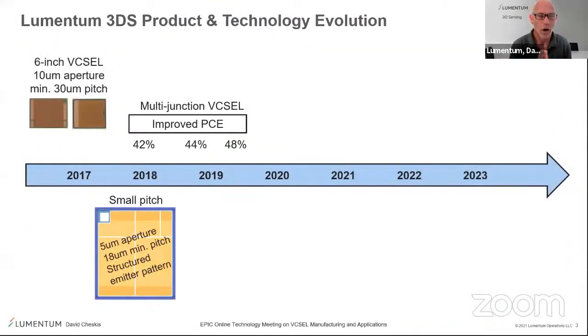So, where we started, this all goes back 5 or 6 years ago when we really introduced that 6-inch VCSEL manufacturing platform. And you go back to 2017 there with some of the first high volume consumer electronics, large arrays that were introduced there. And that really changed the manufacturing paradigm and the infrastructure. And it really enabled us to start building on top of that. And I consider that Gen 1 of VCSEL manufacturing technologies. We've improved it over the years.